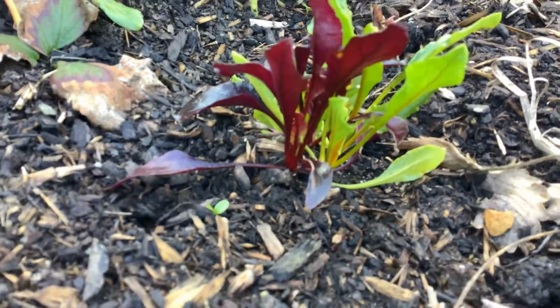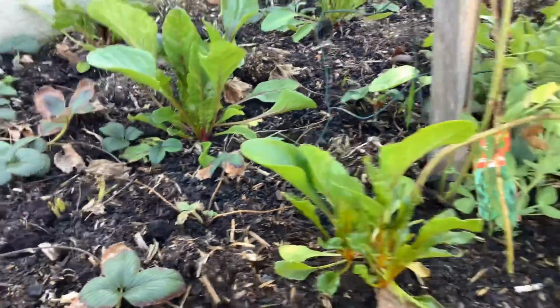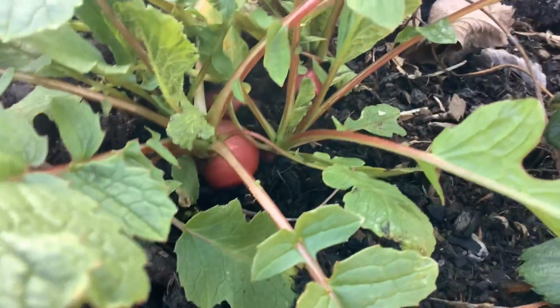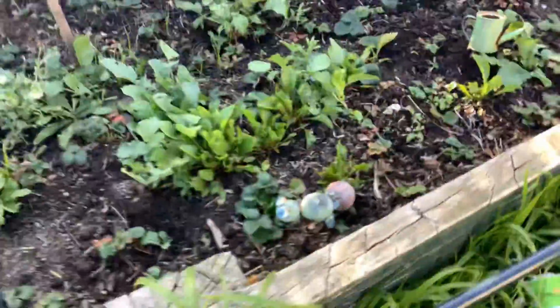So we have beetroot, that's the heritage rainbow in all stages of growth. We've got the lovely strawberries coming along. We've got radishes coming along. They're looking pretty good actually. We've got snow peas. We've got new growth there, as well as the older plants which were a bit stunted, unfortunately. More beetroot and radishes.